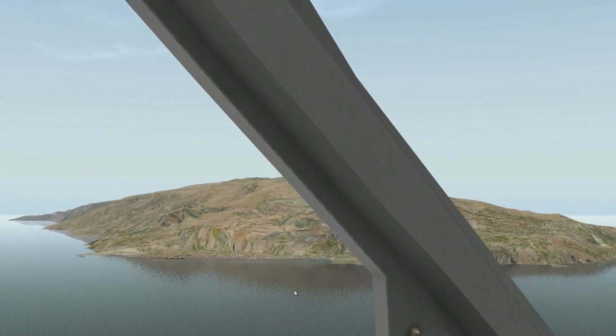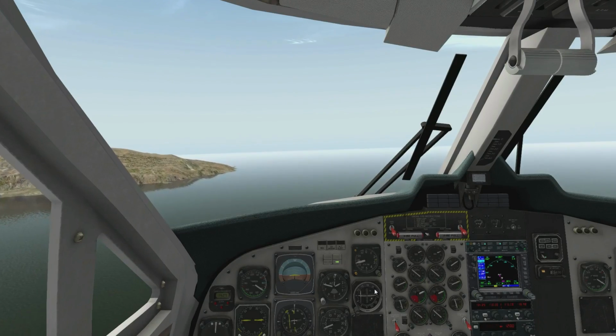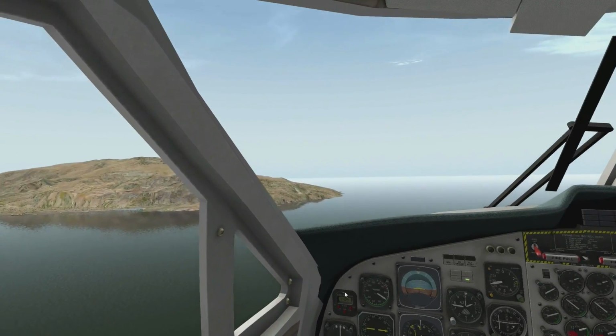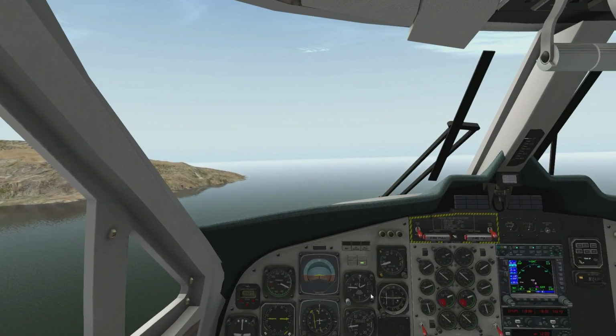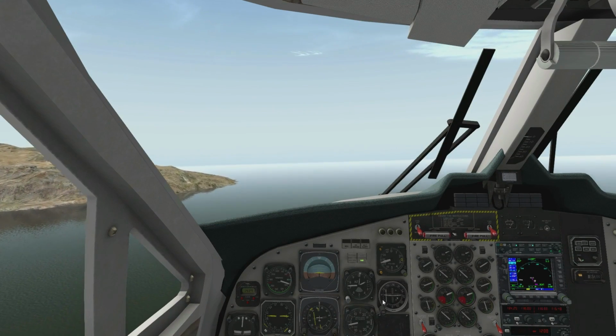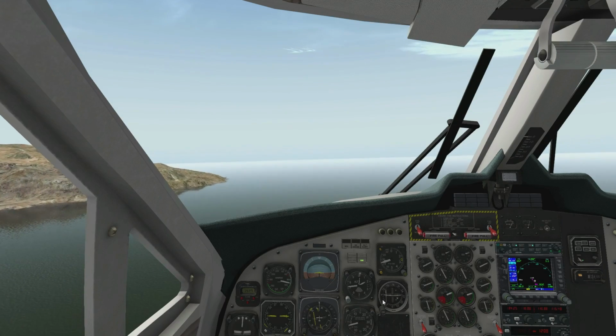So there it is over there. We'll start to get some flaps going soon, I think. Trim up a little bit. Bring my throttles back up.